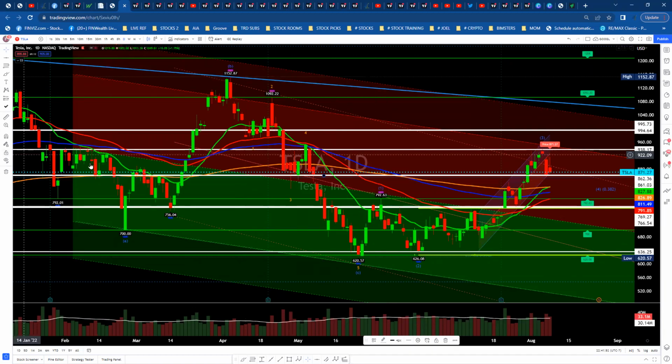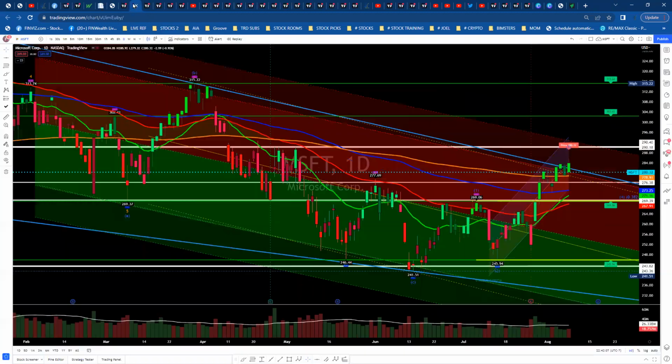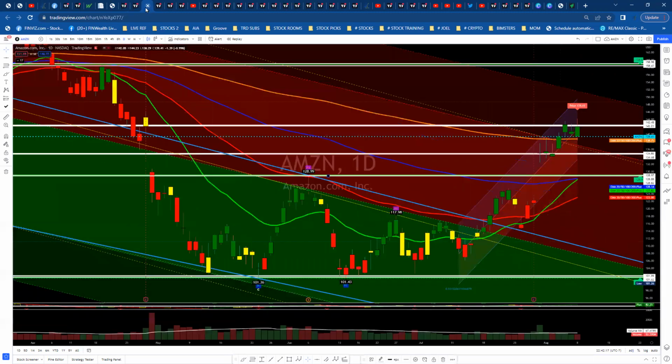Looking at Tesla, you can see we had this consolidation group back here in February, again in April, and we're here again. So if we break below 862, looking for a short, above 938, looking for a long. Microsoft, you can see consolidation in this zone here. It's kind of where we're at right now. So looking for right up to 290 or a breakdown to 278.